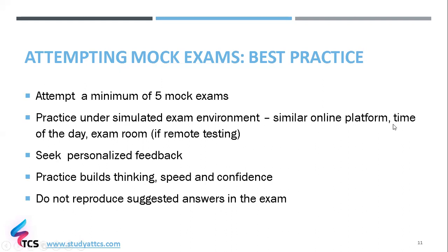And when attempting mock exams, it's better to replicate the time of the day as well as the conditions of the exam room. For instance, let's assume you had booked your exam for 9 a.m. If that is the case, when attempting your mock exams, it's better to attempt at the same time, because then psychologically you are prepared for the real exam.